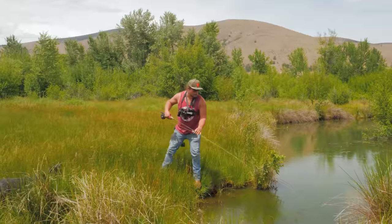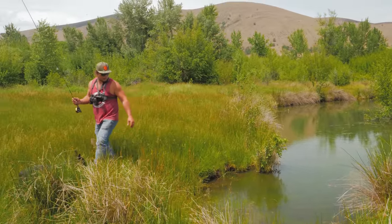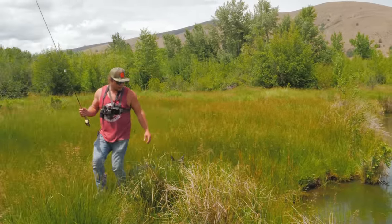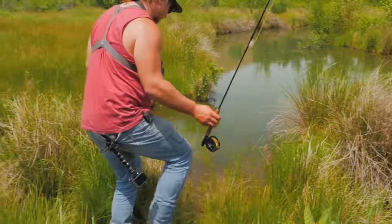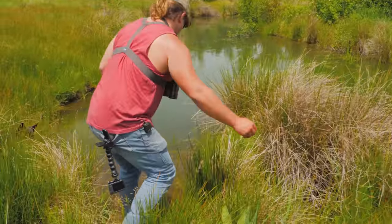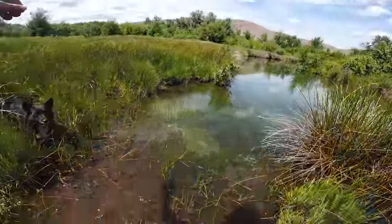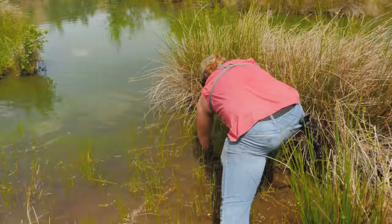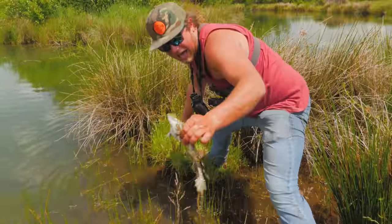There he is. We got one on lock. Okay, he went in a hole, everybody. I'm gonna see if I can get him. This thing scurried up into this hole, into this little grass bank. Stay little. I'm gonna hop off on this grass hummock, see if I can grab him by hand. Got him. Ha ha ha ha, I got him.